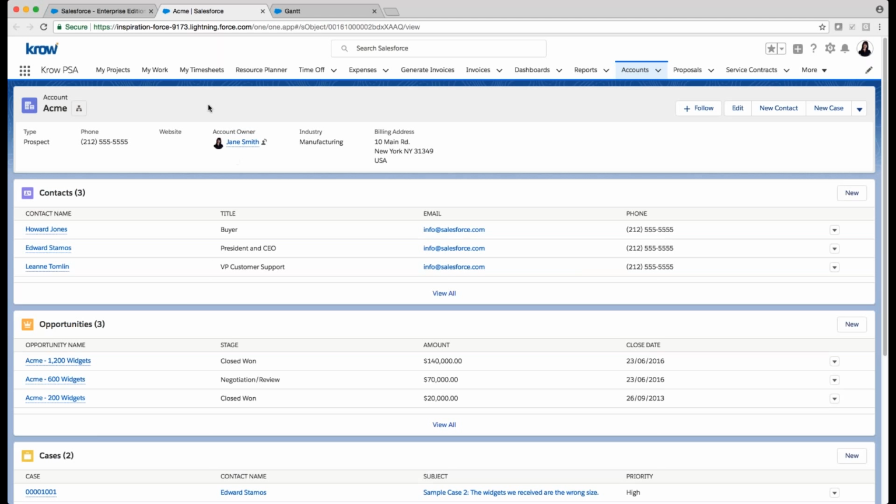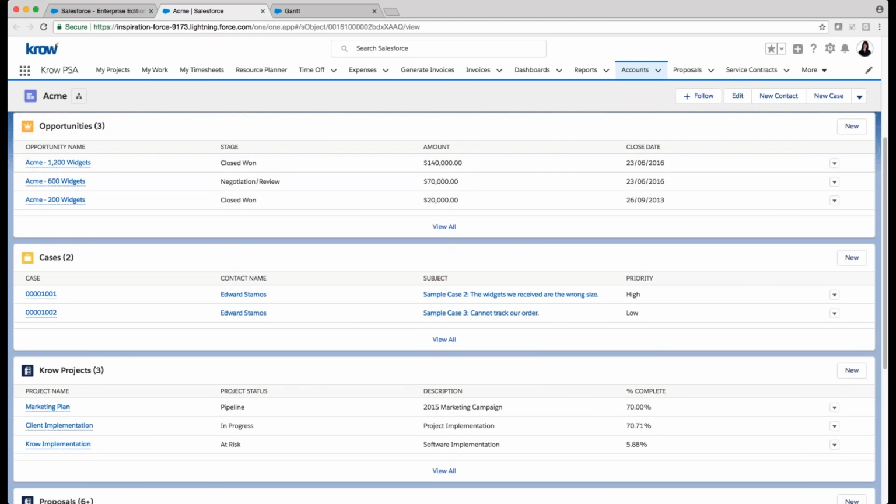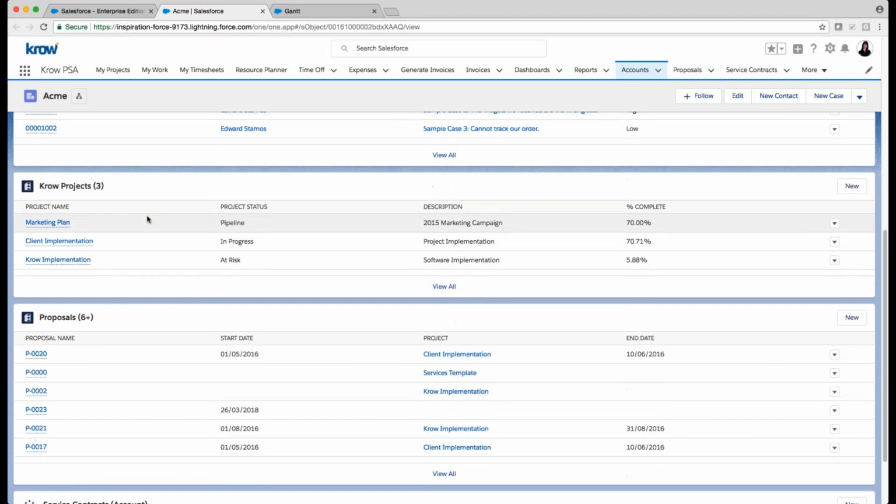And when I'm on the account, I can see everything specific to this customer, such as the contacts of this customer, my opportunities, whether it be closed won or opportunities I'm in negotiation for, my support cases if you're using cases in Salesforce, my proposals, but I can also see my projects. So now I'm getting a 360-degree visibility into my customers here, where I can see all of my projects for this particular customer, including where they are.